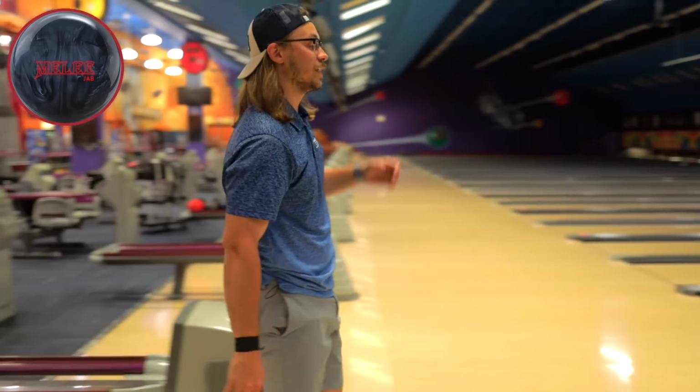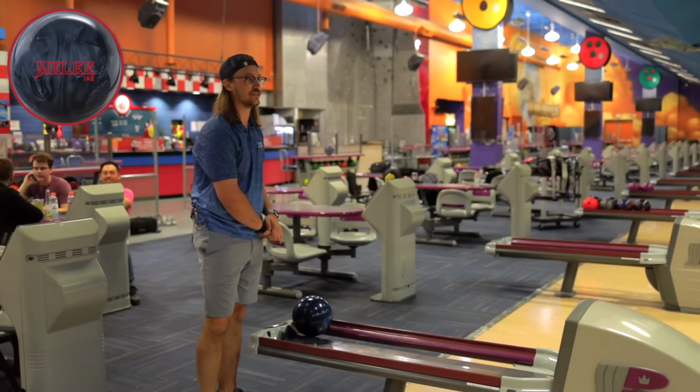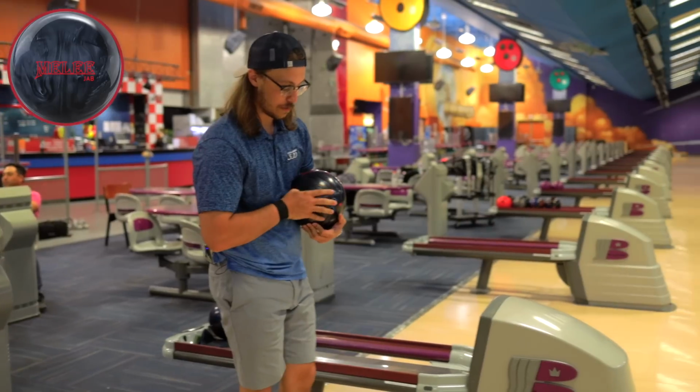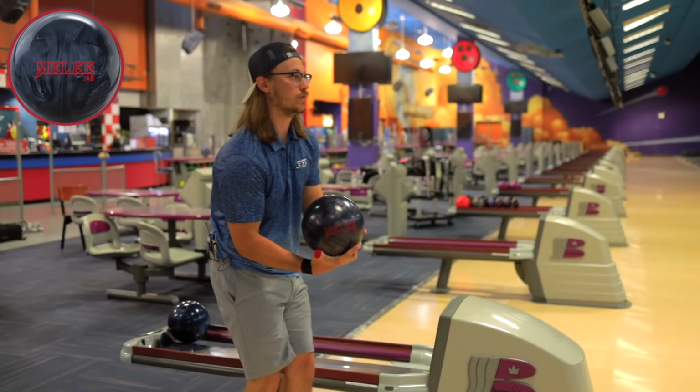Yeah, it's kind of crazy actually, the difference. For the majority, the same ball. Crazy reaction difference. Carbon just picks up that much sooner. Really seeing this transition phase of the pattern nicely. So let's do another 2 left, so now I'm 4 left total.